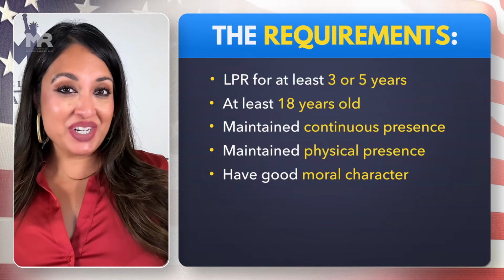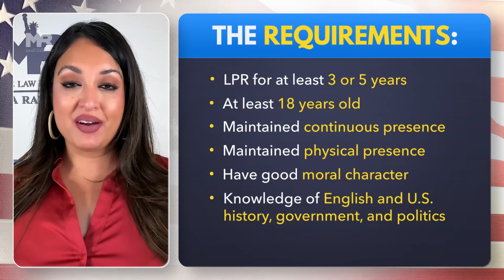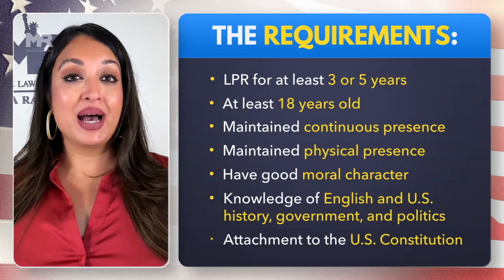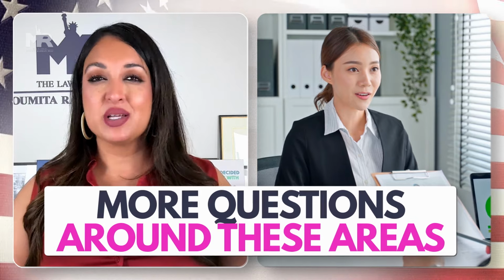However, this can be discretionary. You have knowledge of English and U.S. history, government, and politics, and you have an attachment to the U.S. Constitution. So don't be surprised if the officer asks you more questions around these areas in order to see whether or not you may be ineligible.